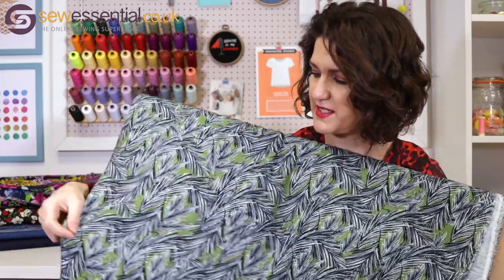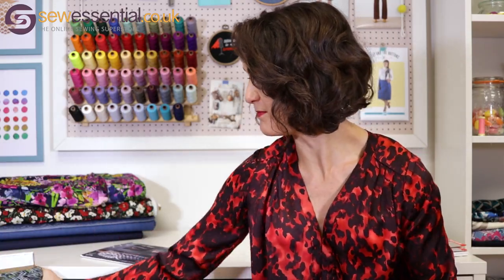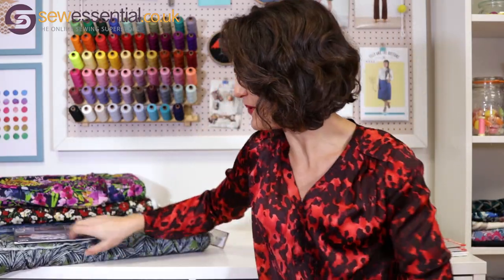I like the design, it's almost like abstract leaves, I suppose. So just something a bit different to your florals. And I think that would look really striking made up in that midi length plunging V-neck dress. I'm just going to put that on the table because it's sliding off the bolt because it's so lovely and drapey.